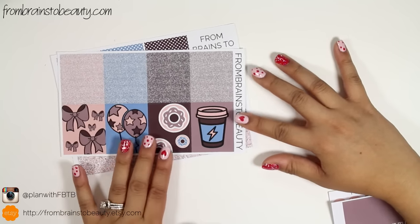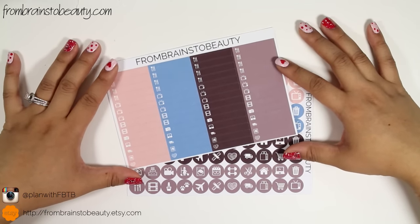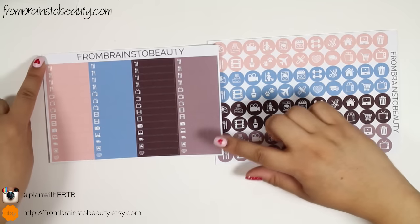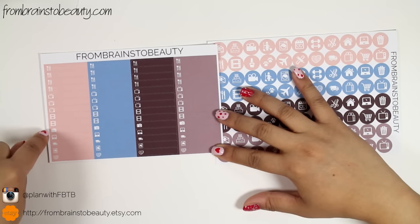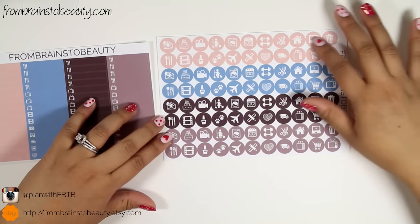So these are the decorative sheets. This is new. I didn't release these with the first time I released the February kit. I added them after the fact with my second plan with me. But they are little things and icons. So you're going to get meal, TV, film, camera, laptop, shipping truck, laundry, and a scribble heart for whatever. And then you get these icons.